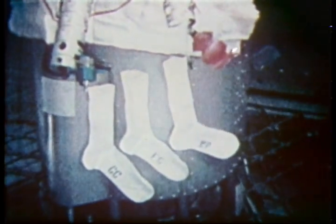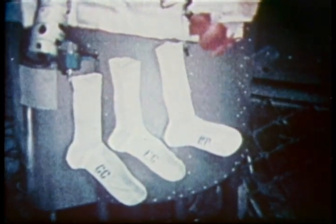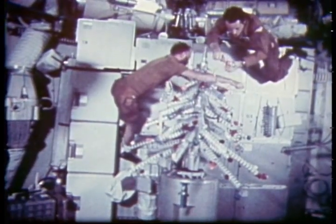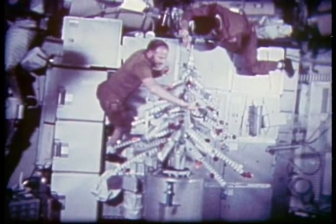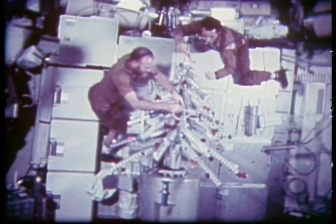While we were celebrating the holiday season of 1973, each in his own way, there was a special celebration aboard Skylab 3, the Skylab Christmas in Space. And of course, that included the stockings, hung by a very unusual Christmas tree, painstakingly constructed out of food cans and decorated by the astronauts with a very special star on top, Comet Kohoutek.